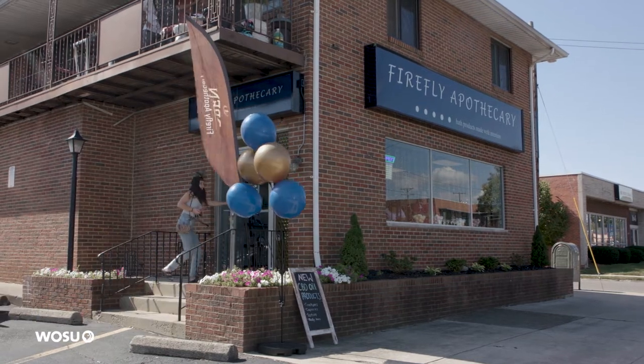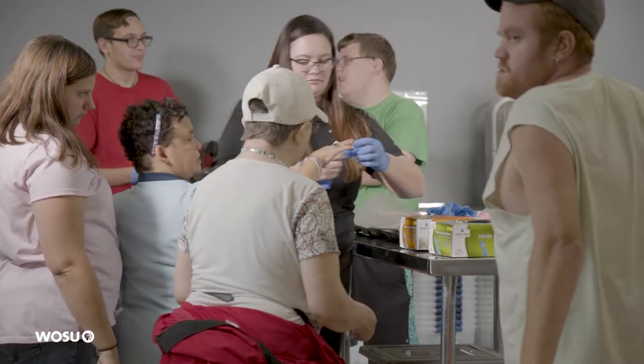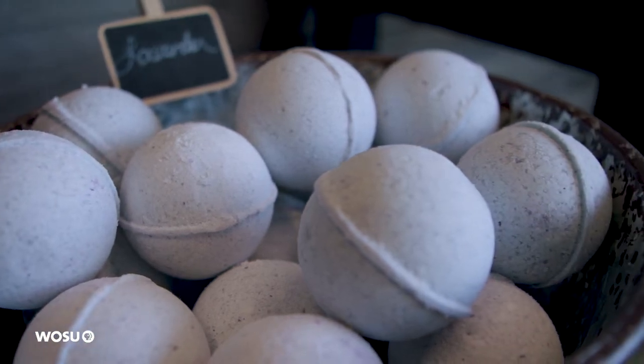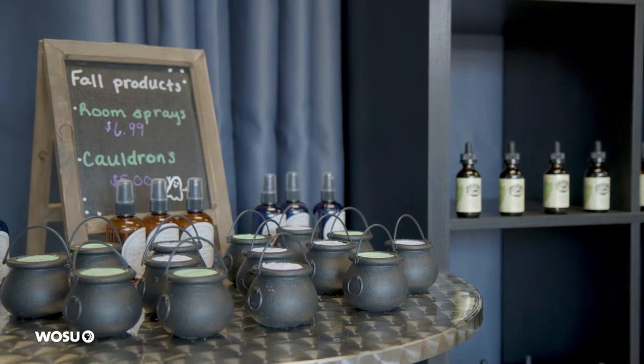This is Firefly Apothecary in Grandview Heights, Ohio. We are a day program with individuals with developmental disabilities. So we make a wide variety of bath products: bath bombs, sugar scrubs, soaking salts. We also have little things like candles, soap, conditioner, shampoo, and bars of soap as well.